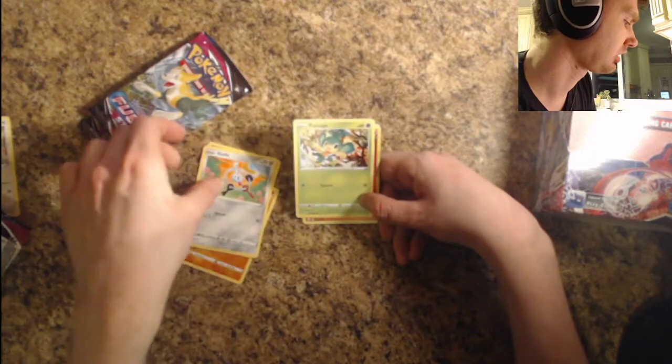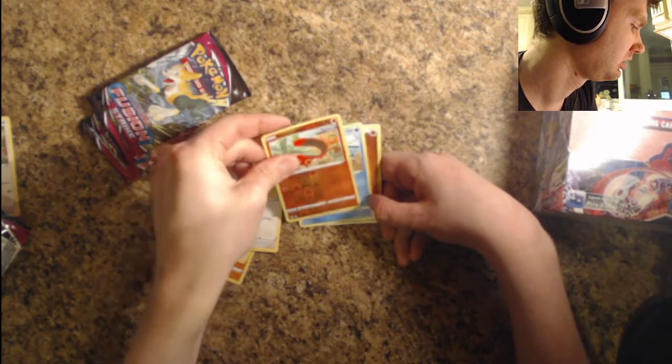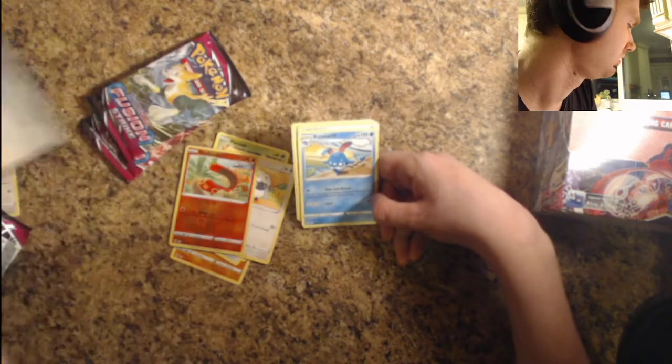Sizzipede, Clefki, Pansage, Wooloo, Sizzipede, and an Azumarill.